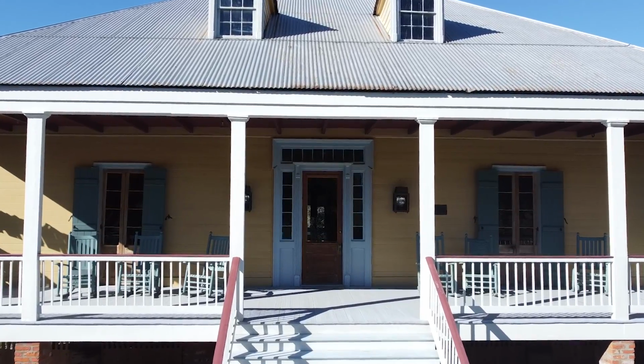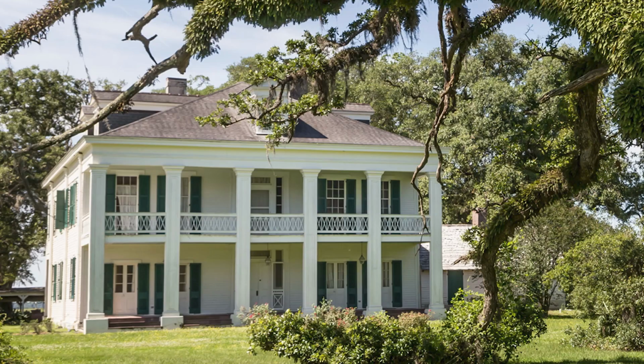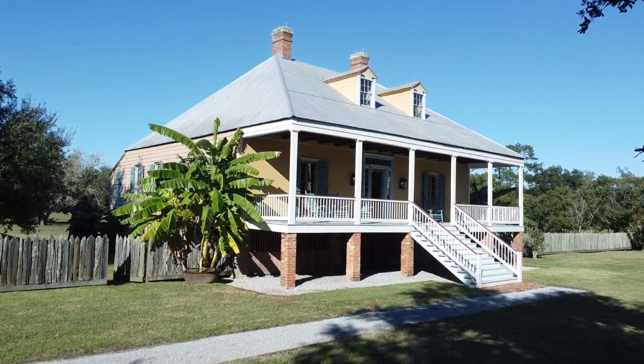Welcome back to Preservation Travels. Like I said, today we're on the Great River Road here in southern Louisiana, just about an hour outside of New Orleans and about an hour outside of Baton Rouge. We are a stone's throw from magnificent homes like Oak Alley, Nottoway, Houmas House, Felicity. They're all up and down this road, but we're bringing you a Creole cottage, a very vernacular home.